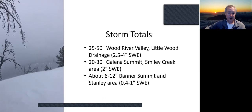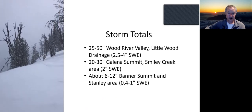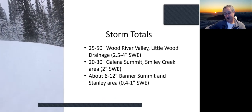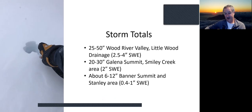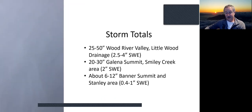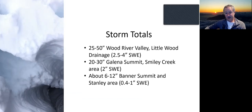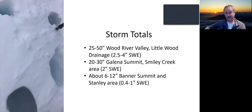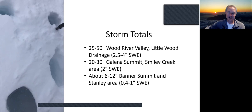So if we look at storm totals, this video here is a shot that Chris took on Thursday afternoon around Titus, around Galena Summit. It gives you an idea how much snow there was halfway through the storm. So a lot of snow, and Chris is up darn near up to his waist there, and he's a lot taller than I am. So it's 3-4 feet in that kind of drifted area where he's standing. And it kept snowing since then.